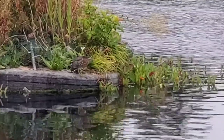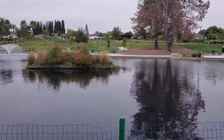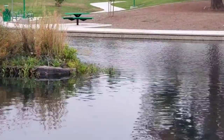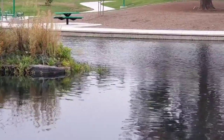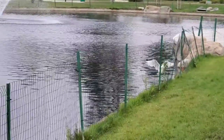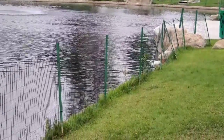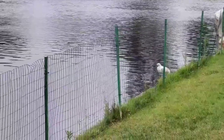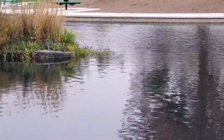Is he gonna go for it? Oh, maybe that's too far. He's focused. Oh yeah. And so is our white bird over there. Oh, oh! Ooh. He might have caught something. There he goes again. This one just goes for it, while this one over here is still carefully focused, trying to pick out the one fish that it wants.